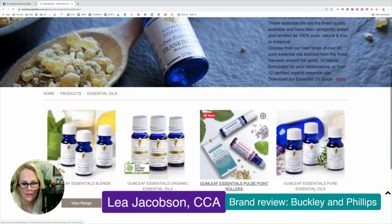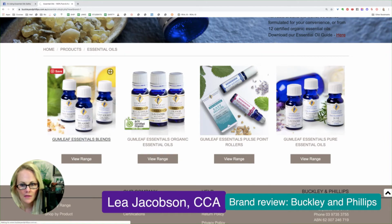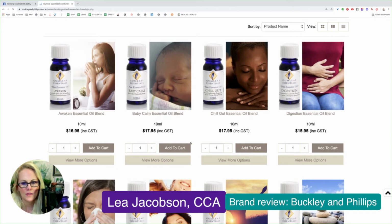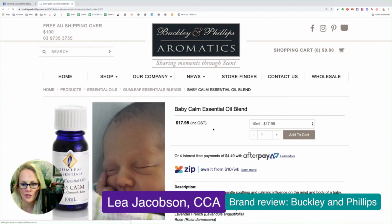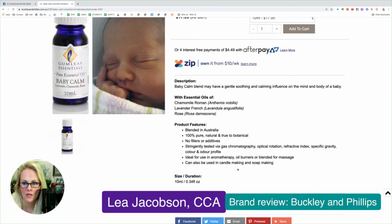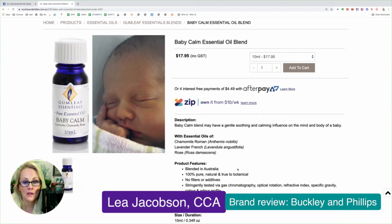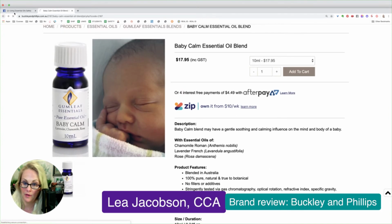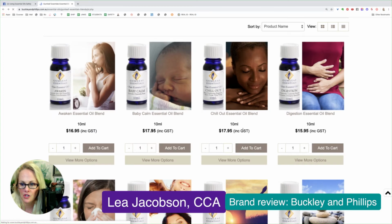So let's go to their blends and see about their formulations, if they have blends, which I saw in the beginning. There they are. Perfect. Okay, so this is a baby calm. I can tell by the profile it's a mixture of lavender, chamomile, and rose. So those are safe for children. We generally recommend avoiding inhalation under age 6 months. There's no age listed here, but they do show a very little cute baby here. So I don't know what they're suggesting for ages.